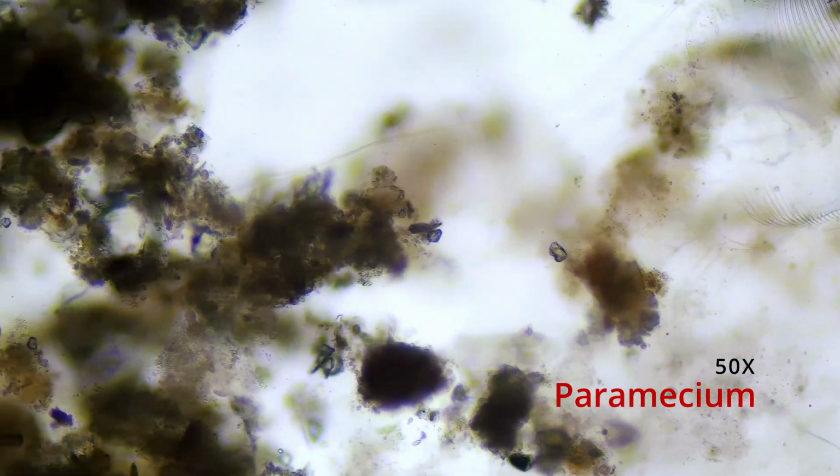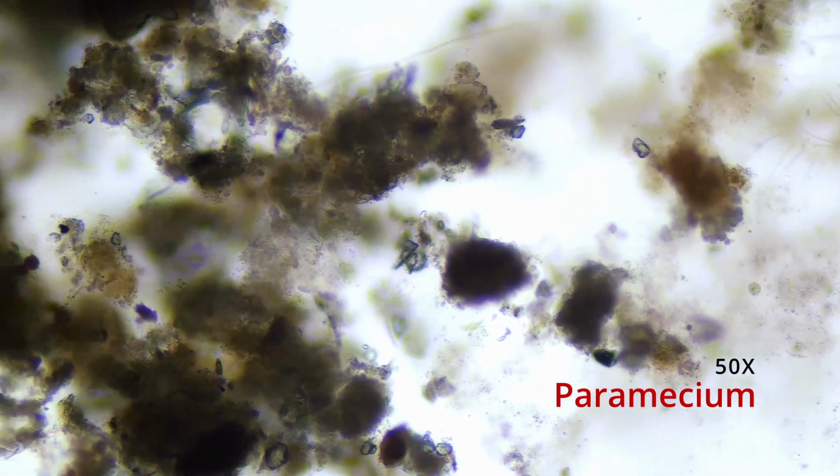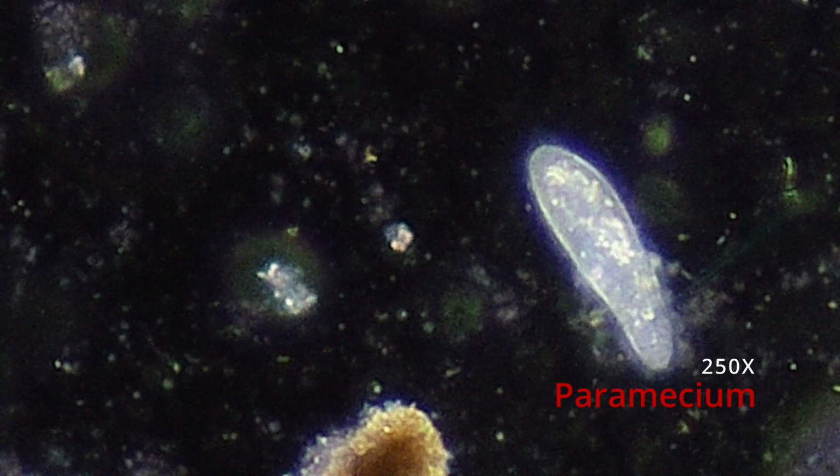Its movement is medium. It's not the fastest microorganism, but also not the slowest. Still, following it with the microscope can be quite difficult.